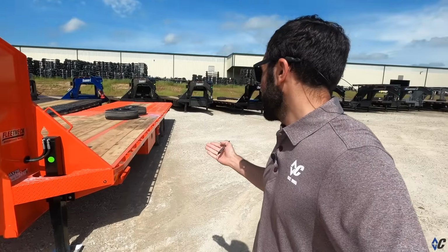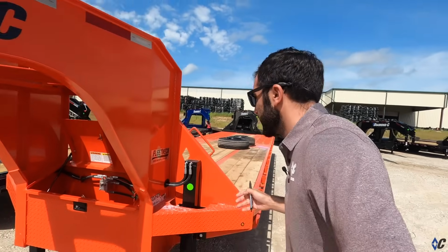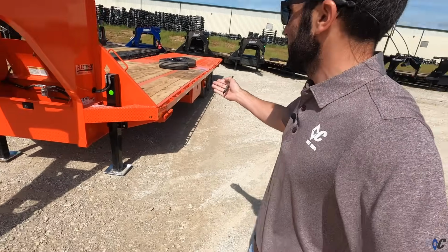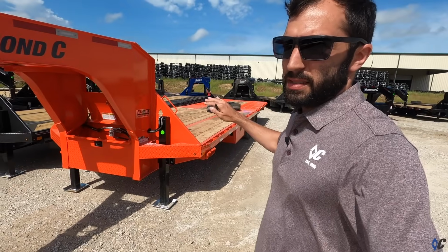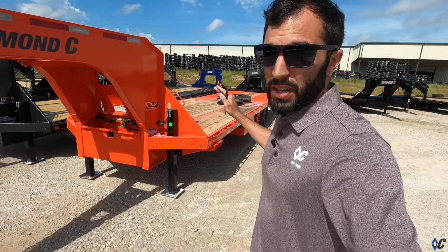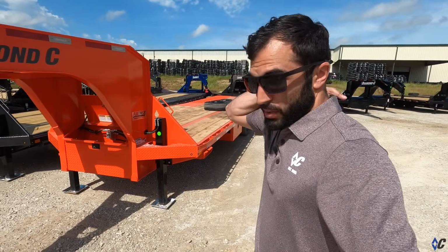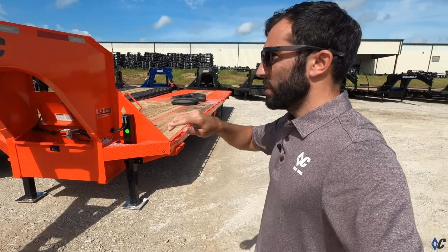This trailer, with the oak floor, probably weighs 8,800 pounds to maybe 9,000. So this trailer has a payload of around 30,000 pounds, which is insane. I mean, that is huge. And so we'll walk through some of the features.